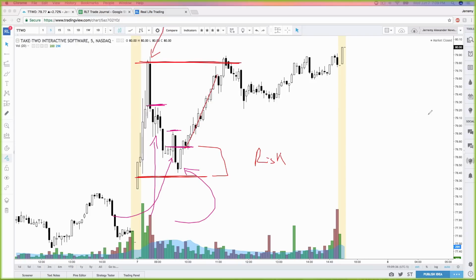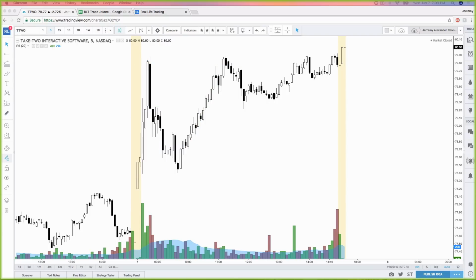I know it sounds simple, but it kind of is. Stock market is simple, but difficult. I know there's no chance you think that an hour and 10 minutes just went by, but it did. That was an hour and 10 minutes, ladies and gentlemen.